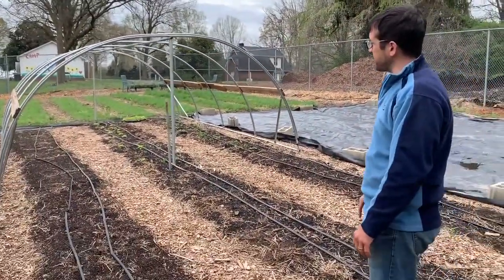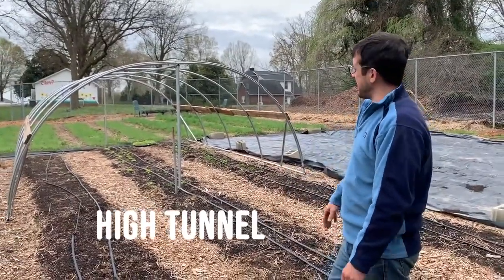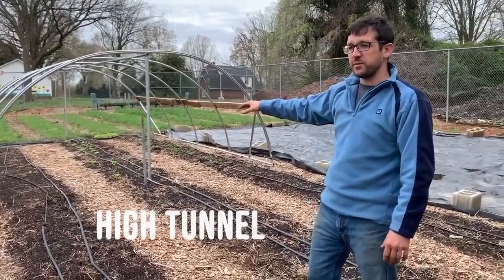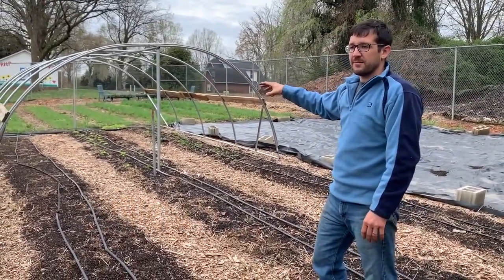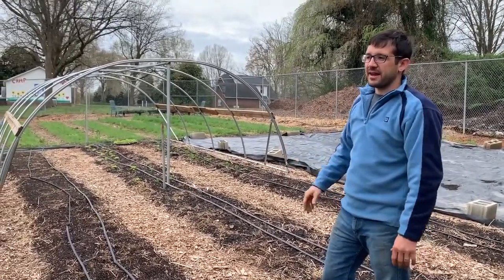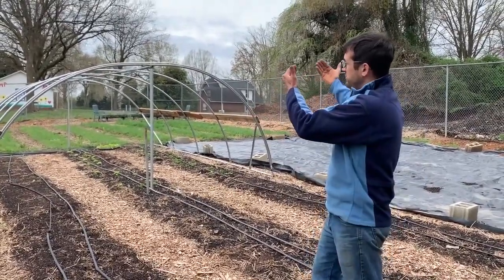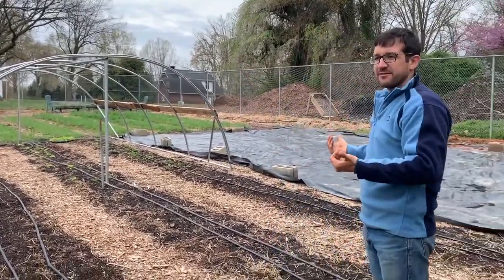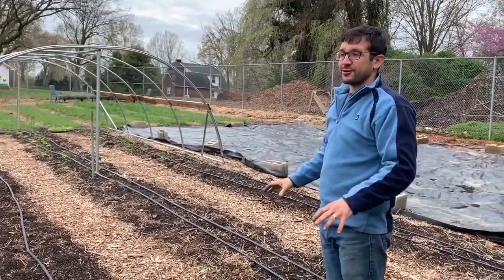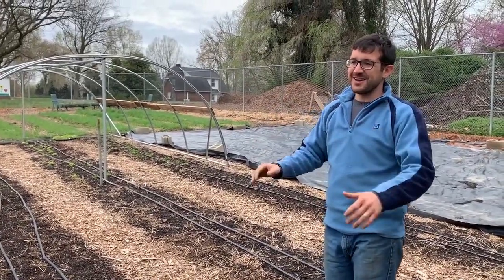We just finished building this little high tunnel. We've got to put the greenhouse plastic over it. But the idea with the high tunnel is that we're going to be able to start lettuces in February when it's still pretty cold inside that greenhouse-like high tunnel. And then as the weather warms up and those lettuce plants mature, we'll be able to move the high tunnel to the second half of the plot sometime in early to mid-March, and plant early tomatoes so we can get super early tomatoes underneath of the high tunnel.